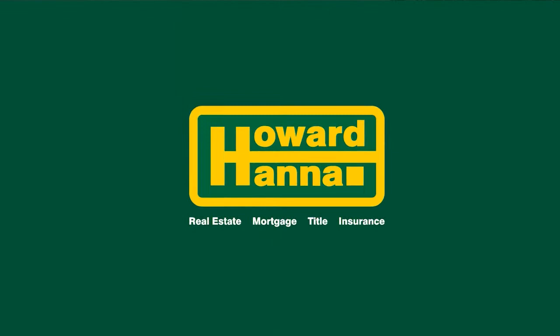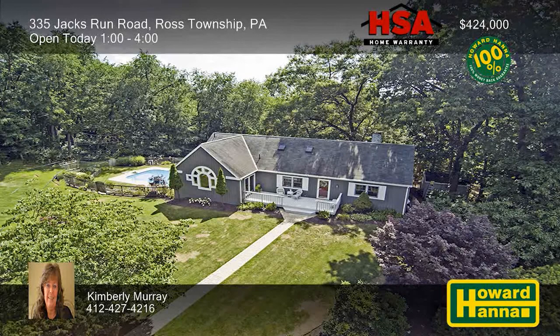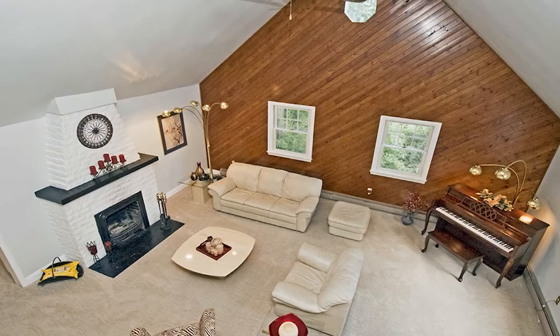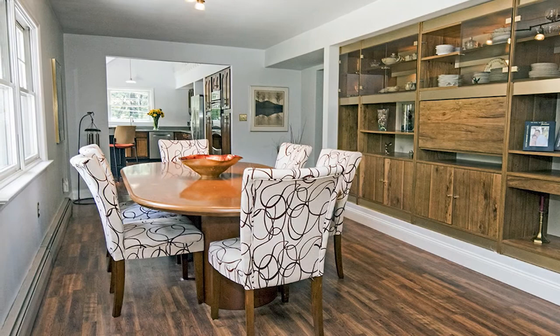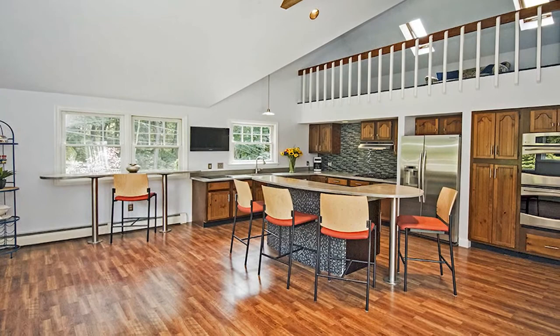Mature trees shade the verdant lot of this 4-bedroom, 4-bath residence, a private oasis in Ross Township. It's ready for you to move right in, with a cathedral ceiling rising above the great room and its fireplace. Built-in cabinets provide attractive storage in the dining room, and an HSA home warranty and 100% money-back guarantee provide added value. An upper-level loft looks out across the fully equipped kitchen, letting you start cooking right away.